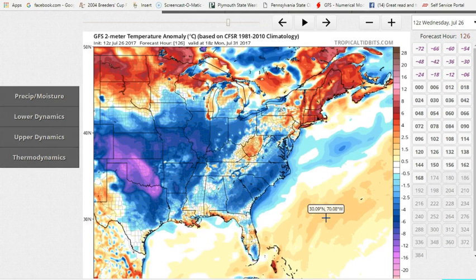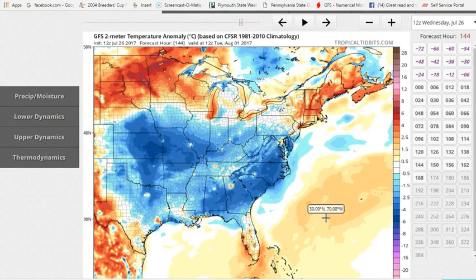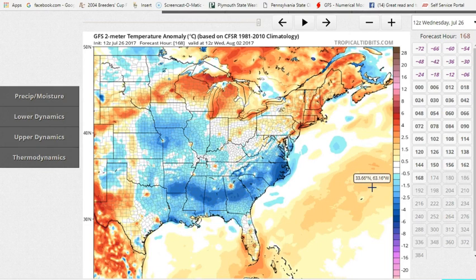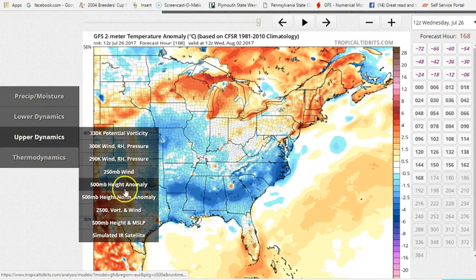And then we move into next week, below average right along and south of 40 degrees north and above average north of 40 degrees north. And there you have it through the middle of next week. Nothing crazy here. So why don't we examine what the upper air is telling us?